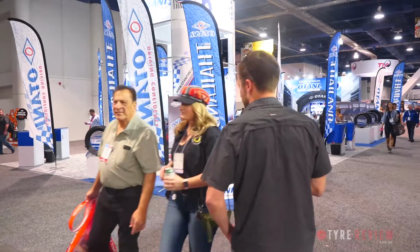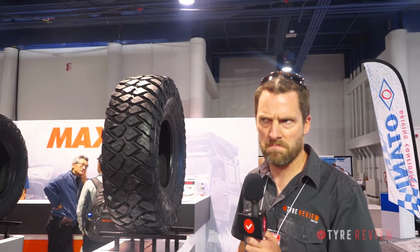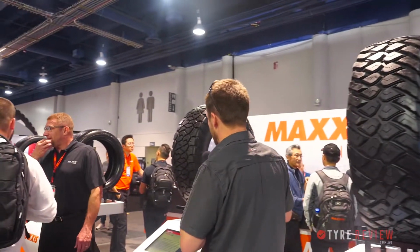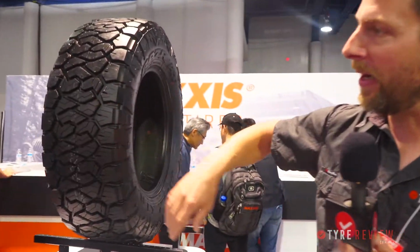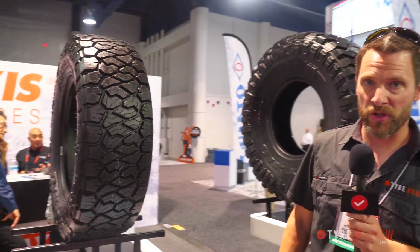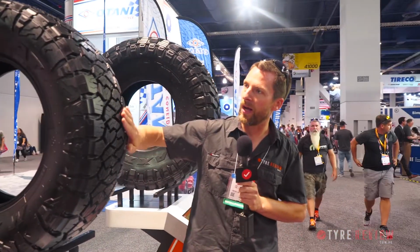So in Australia right now we have the Maxxis Razor MT, which got released two years ago, last year, something like that. But they're just about to release, and it's not even released in the US yet, the Razor AT. So it's the all-terrain version of the Maxxis Razor. We've just had a long-term test on this one and got some really good results, and that's being released not too long after SEMA show. So we'll see how the AT holds up.